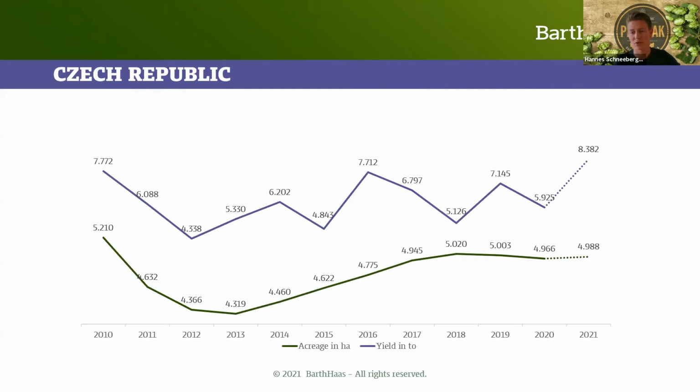One more growing region that I want to mention is the Czech Republic. Of course, also because SAAZ is just very present on the international market, but also because the result was so good this year. So at a stable acreage, we are looking at a record yield of more than 8,000 tons. So this is just very good for the Czech Republic as a growing region. And this means that we're going to have a very good spot market for Czech hops, like, for example, SAAZ.